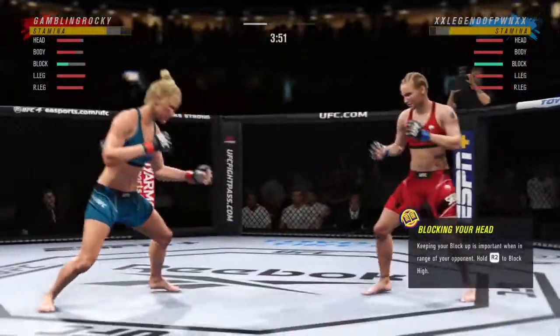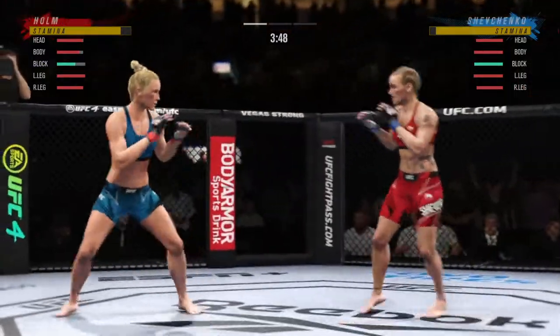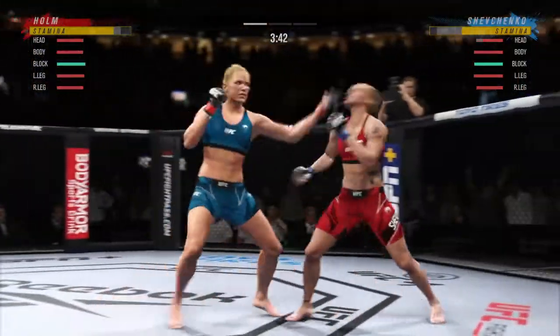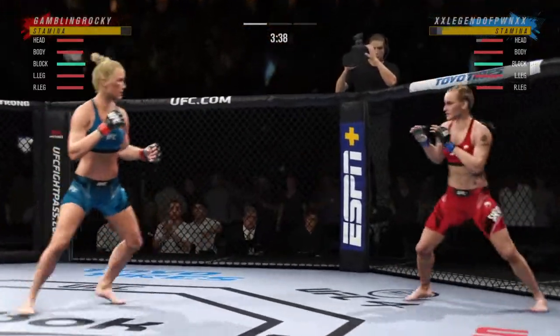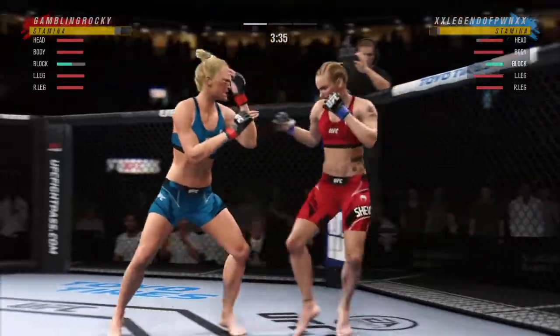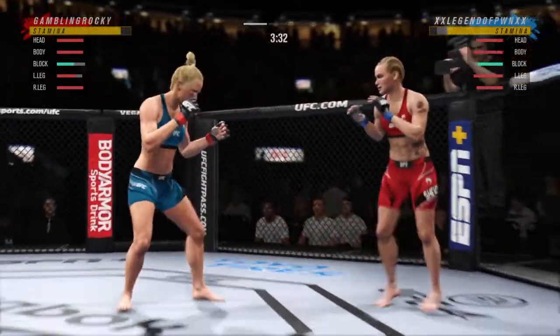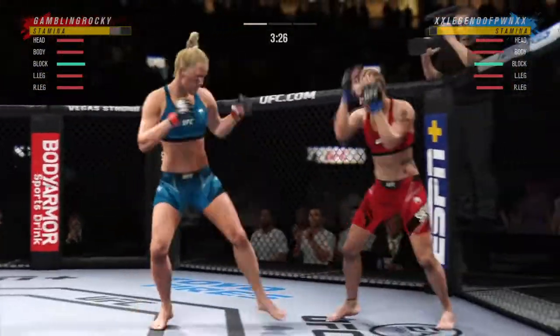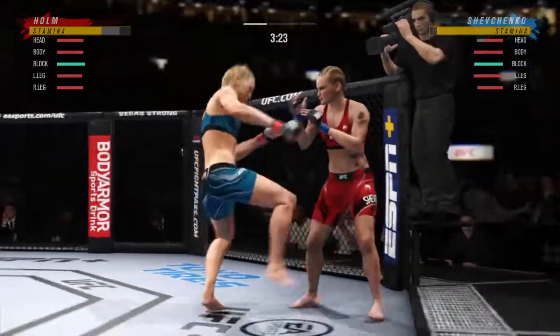Well, she's so confident in her defense and her ability to block shots, and now you see why? You see all she learned from her background in boxing that allows her to be so effective defensively. Real quick leg kick. Nice straight punch.